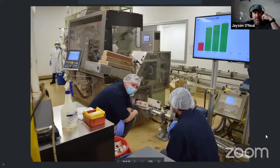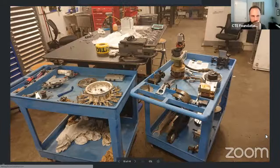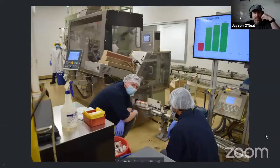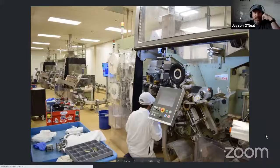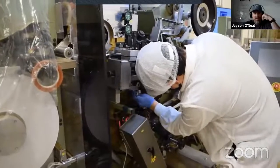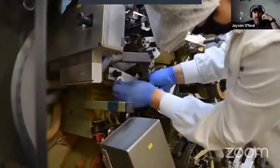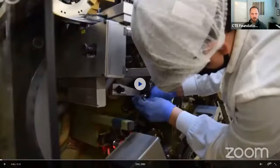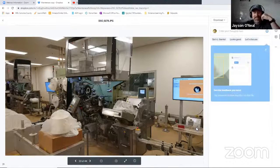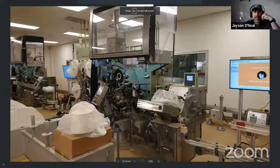These are the pictures of doing a rebuild. Taking all the parts down, cleaning them. You have to do this quite often. Here they're troubleshooting on the ink. This machine's getting a PM right now, meaning the parts are taken off, cleaned, serviced, and reinstalled. How often does something like that have to happen on a machine? Every week. Wow. Yeah, the dust from the tea gets everywhere.